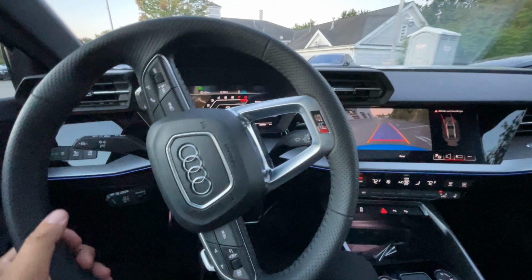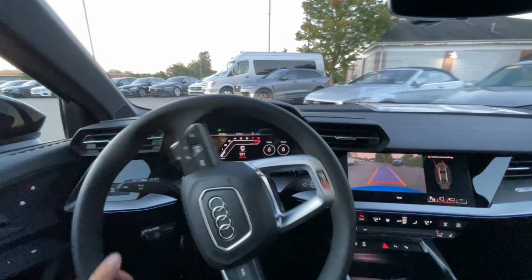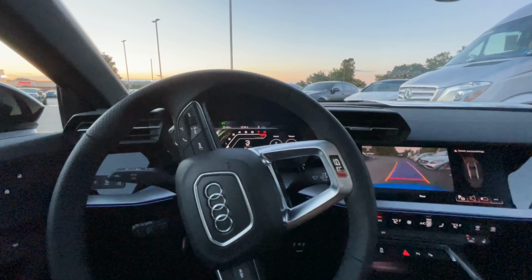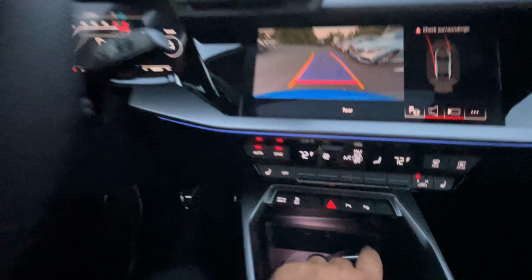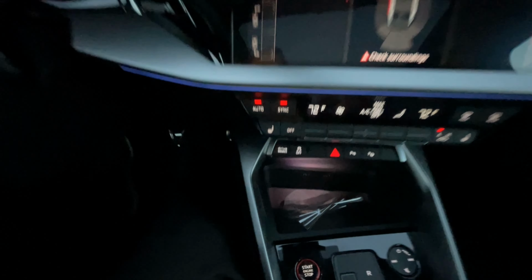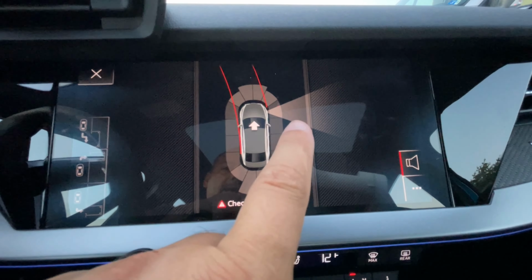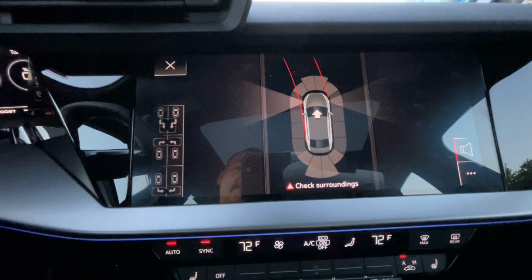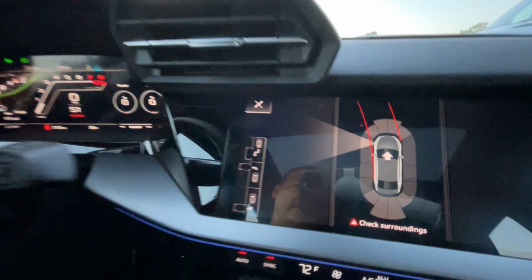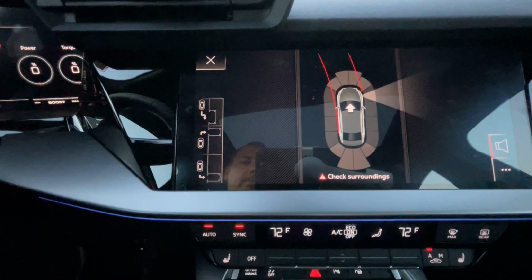So guys, I'm going to demonstrate Audi's automatic parking for you who either don't understand it, haven't seen it, or are just curious about the way it operates. So right here, you have a park button. When I hit that park button, it's going to come up and it's going to start scanning. Now, if I wanted to park over on the left-hand side, I could put my left blinker on, and it's going to look for that side. But if I turn it off, it's going to go back to the right-hand side automatically.